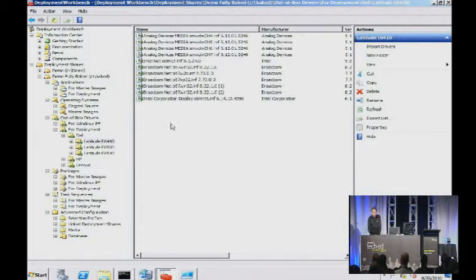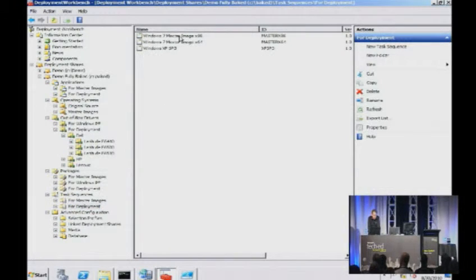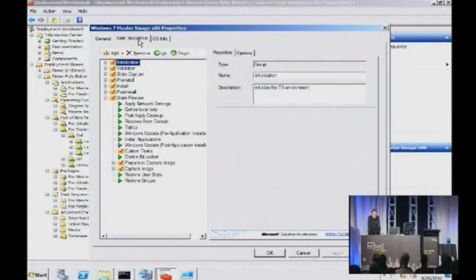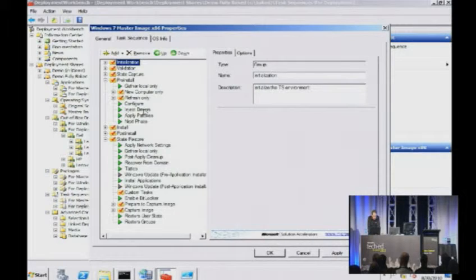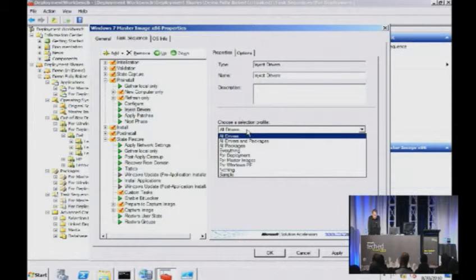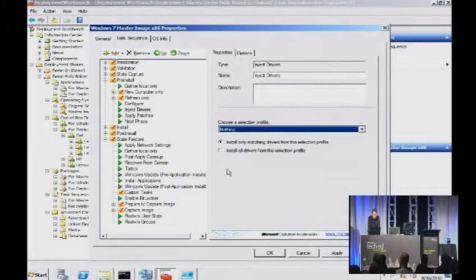So to do that, first of all, we've got the folder structure, but then we would need to go to the task sequence, like in this case, the x86 one. Go to the task sequence, which is exactly the same as the task sequence that we were looking at to build the image. And if we look at the inject drivers step, by default it looks at anything in the all driver selection profile, which is all drivers, not surprisingly. And I will change that to say nothing.